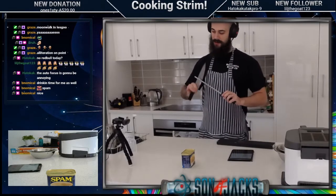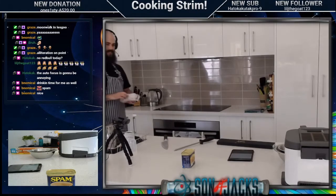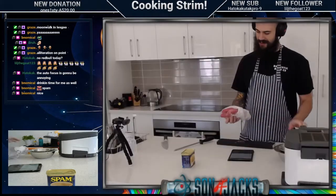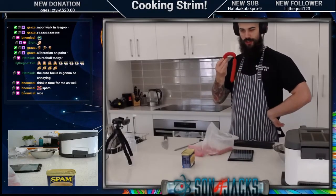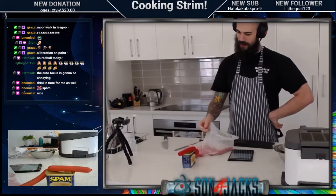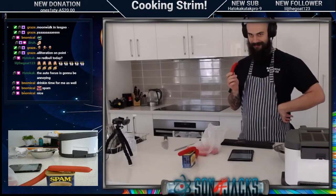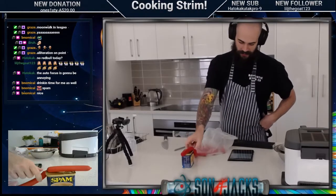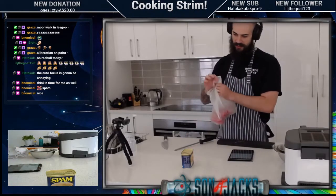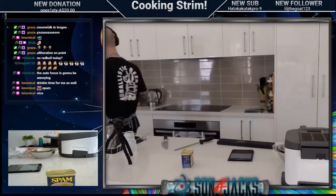So we're going to be using Spam for one of our bento boxes, and I'm not going to tell you what we're going to do with it just yet because I want it to be a surprise. And then the other mystery ingredient is going to be, check out this sausage. Big old sausage action. So that'll be the second ingredient for the second bento. Frankfurt sausages. So we'll start off with the Spam one first because it'll be a little bit easier, I think.